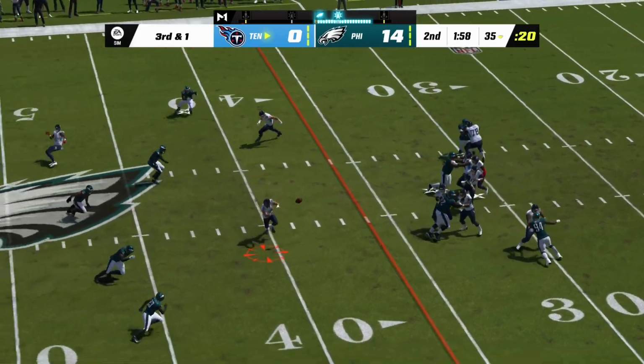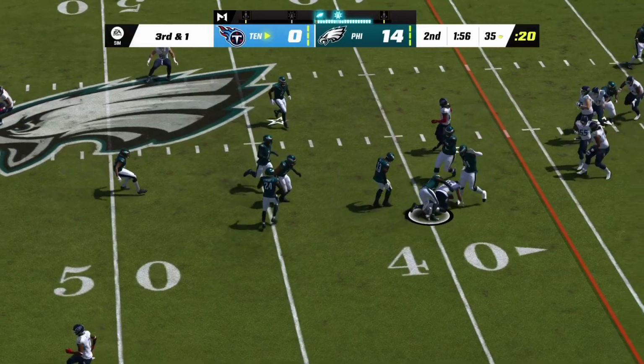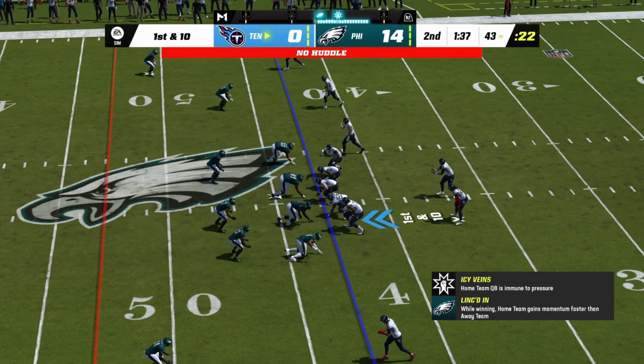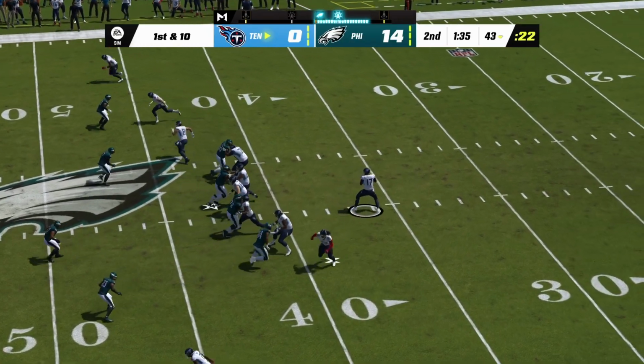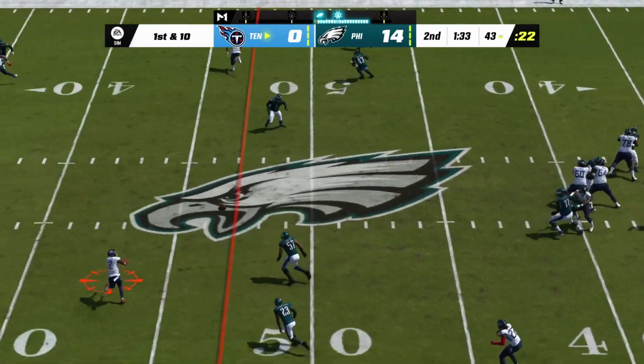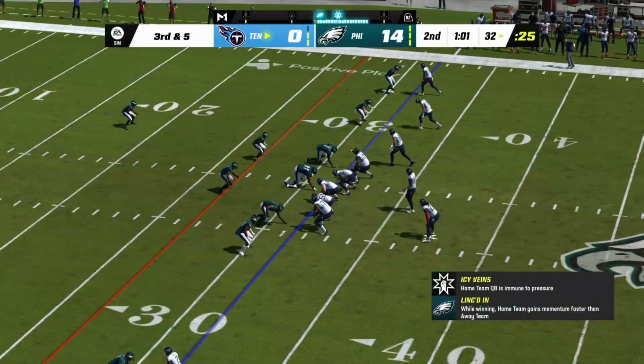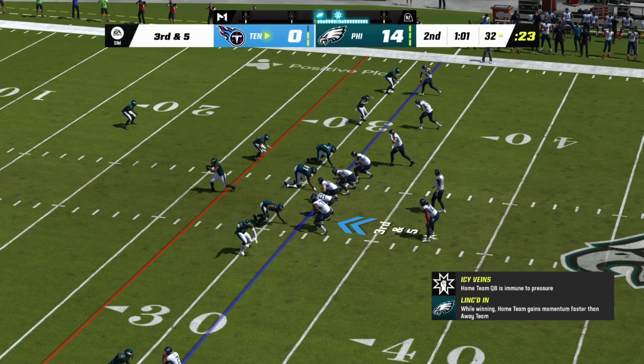Tannehill going to throw on 3rd and 1. That's caught, Nick Westbrook-Ikhine with it. This will definitely help the cause. 1st down now, but that clock rolling. Back to throw, Tannehill, then he's got the hook up here. It's Woods. Play number 7 now coming up on the drive.